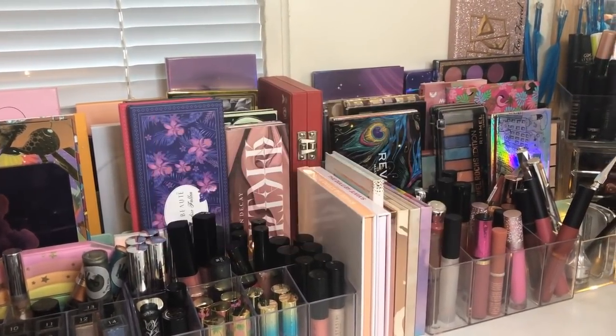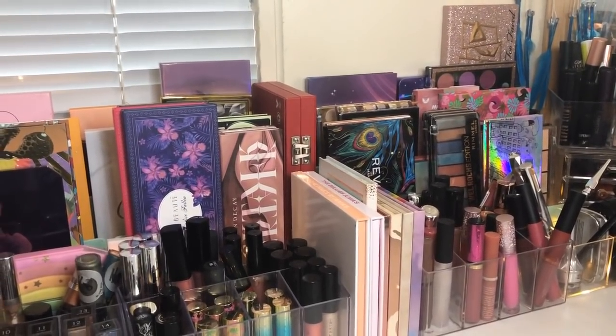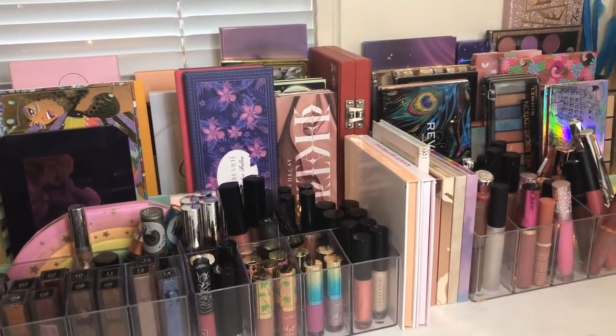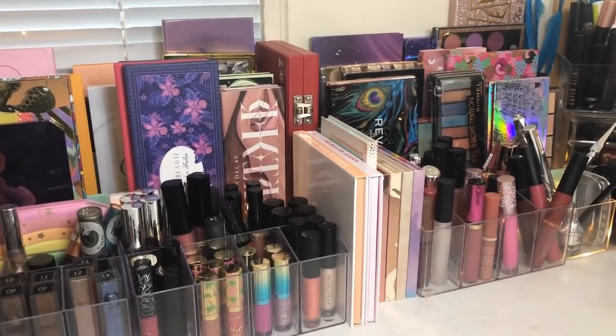This is my eyeshadow palette collection and declutter video for 2019. I'm not really planning on decluttering many, maybe just a couple items, but I'm going to run through each palette, give you like a quick little 1-second review.